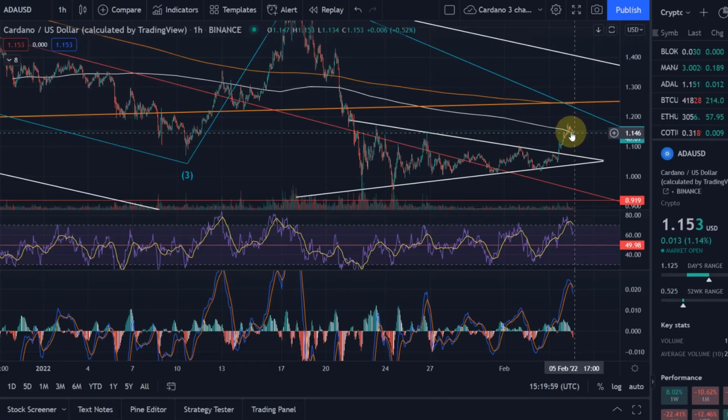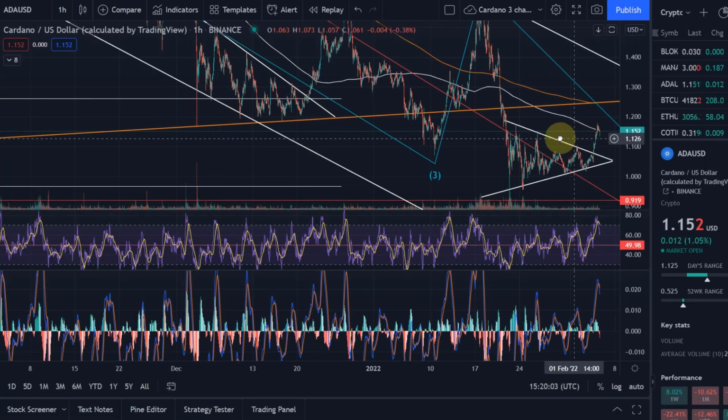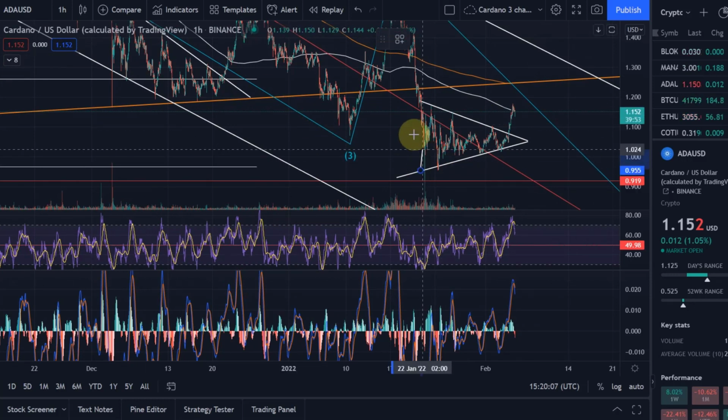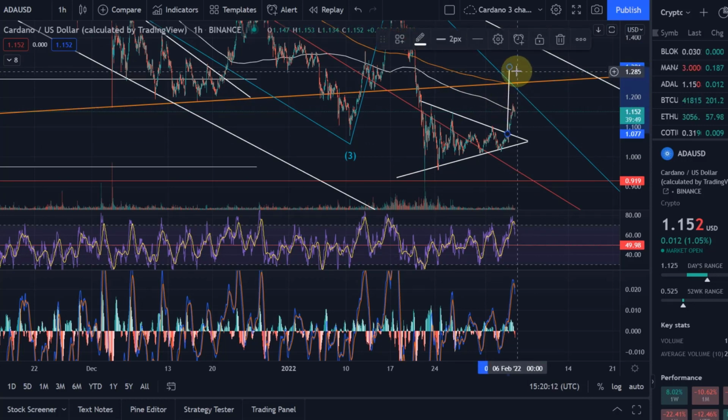ADA is also moving up, broke out of this pattern here that we talked about. We defined here a price target for ADA. If it really breaks out, the price target just purely based on that triangle has been 130, 131, yeah, and we're moving in that direction, currently struggling with the 20-day moving average that is sitting here at 116. That is the next resistance ADA needs to get above.